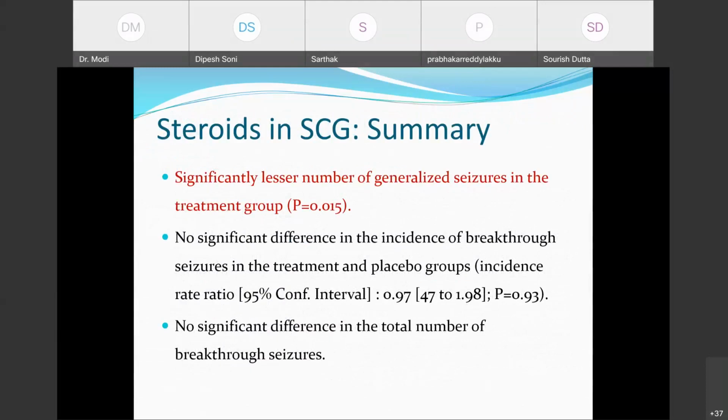And as regards the role of steroids, they definitely reduce the number of seizures and help in better resolution of lesions on CT or MRI, and indirectly help in reducing the disease burden by reducing the duration of treatment from 3 years to maybe less than 1 year.